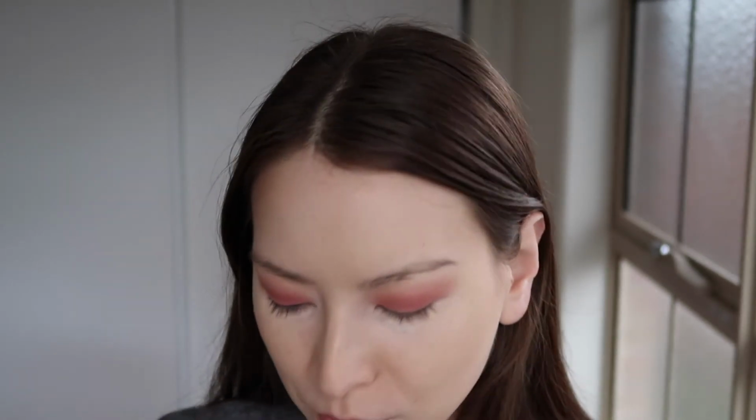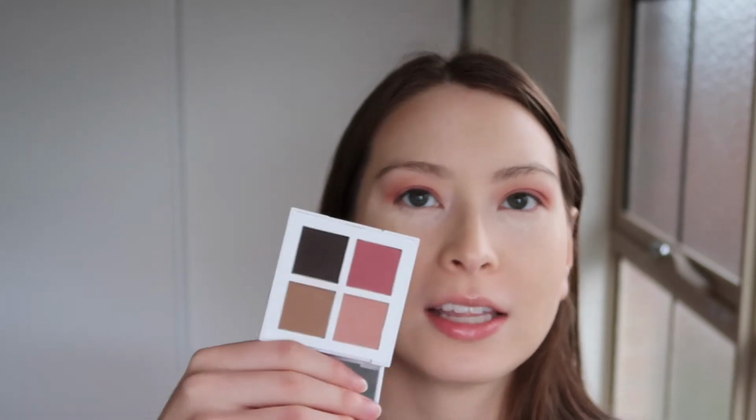Okay, that is my eyeshadow done. Looks a bit crazy with no mascara or eyeliner. It looks a bit like I have an eye infection, but it will all tie together nicely. I'm going to take the dark brown now and line my eyes with it.